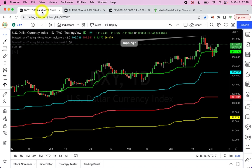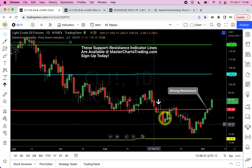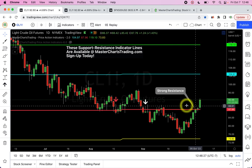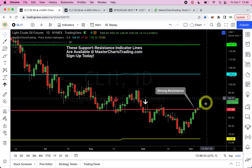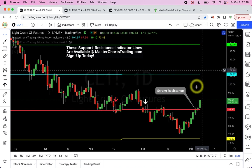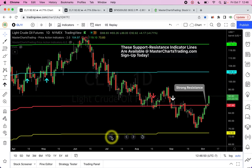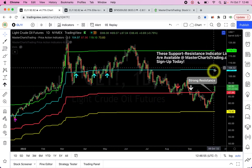So we can look at the daily chart. Here's oil on the daily chart. Oil broke out above the strong resistance, which was at about $88. This is my red line here, and it broke out above it today with a nice big gain. So it seems quite reasonable that we will continue higher towards this blue support resistance line, which is at 104. At that point, we'll say, okay, we're now in an uptrend. We won't be buying oil. So yeah, we could be headed significantly higher for oil.